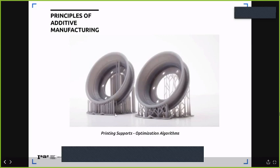As I said before, most CAM software allows you to automatically generate supports, but you can also use specific software to generate supports. For example, this is the same part printed with standard support generation and optimized support generation. In this case, we are printing what we know as branching, small trees, with a small contact zone that then opens up into ramifications to create more contact zones and support the parts of the print we need. This is usually done with optimization algorithms or generative algorithms.